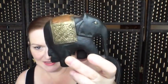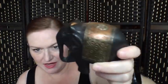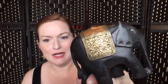And then I got this cool elephant. This is an Asian elephant because the ears are smaller. And then it's got this Indian style blanket on its back. So it's pretty cool. This one I'm going to list for $20 as well.